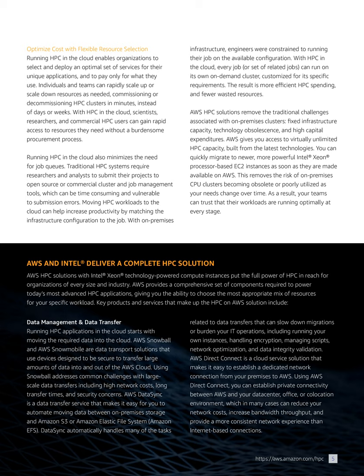AWS DataSync is a data transfer service that makes it easy for you to automate moving data between on-premises storage and Amazon S3 or Amazon Elastic File System, Amazon EFS. DataSync automatically handles many of the tasks related to data transfers that can slow down migrations or burden your IT operations, including running your own instances, handling encryption, managing scripts, network optimization, and data integrity validation.